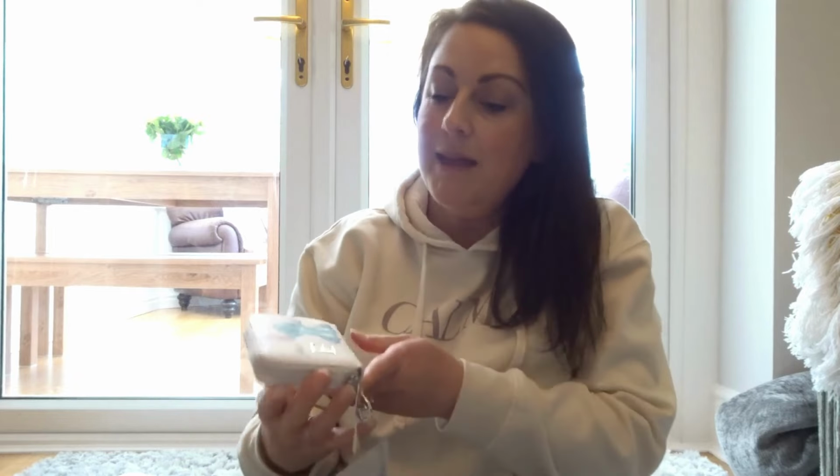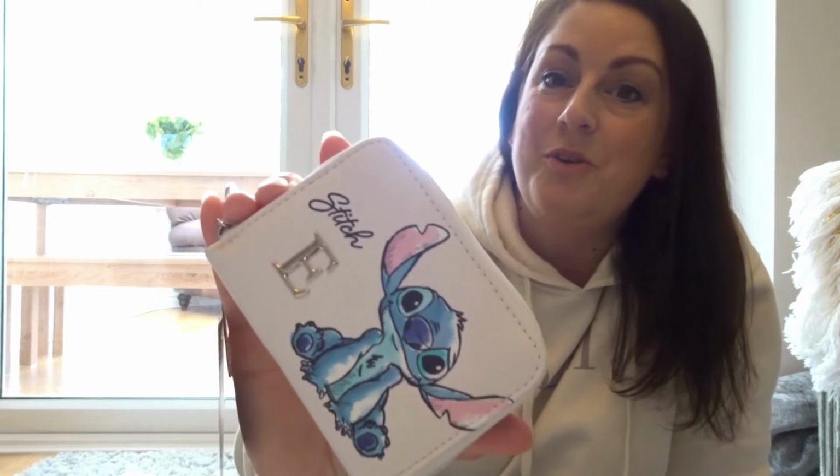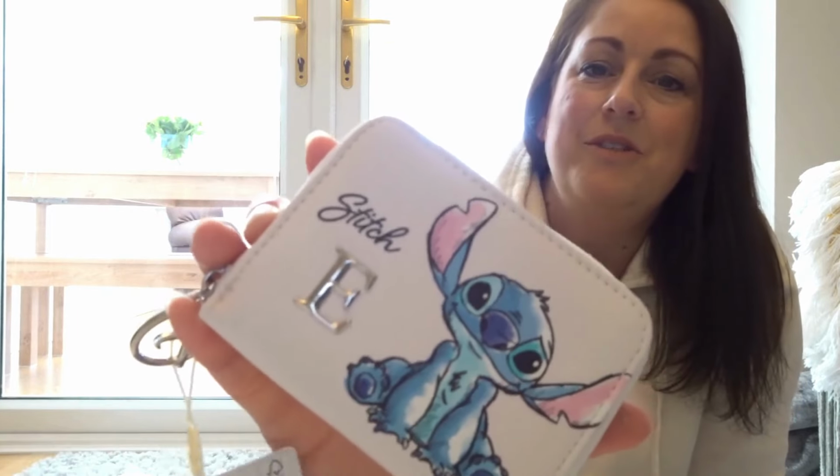The next gift I'm going to show you explains a little bit more as to what else I'm going to buy Emily, and that is a lovely Stitch purse. Anyone who's been watching the channel for a while will know that me and Emily love things Disney. We've got a second Disney channel, if you didn't know already, called Disney Brownies. Go check that out if you love Disneyland Paris and all things Disney. But Emily really loves Stitch, and given the fact that it's got her initial on the purse, I thought that was amazing. £5 from Primark.